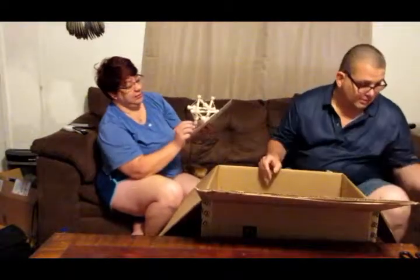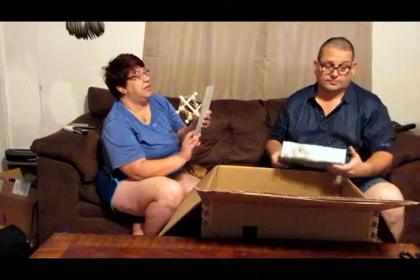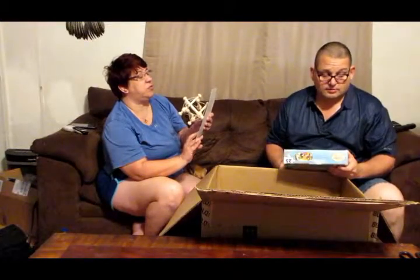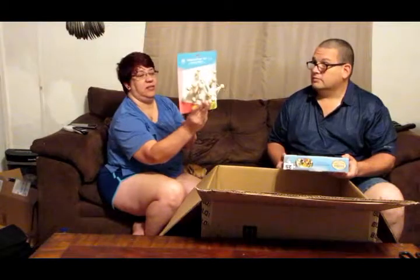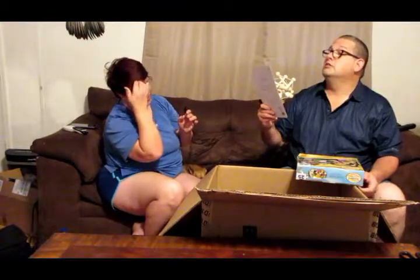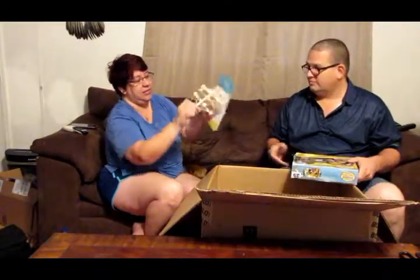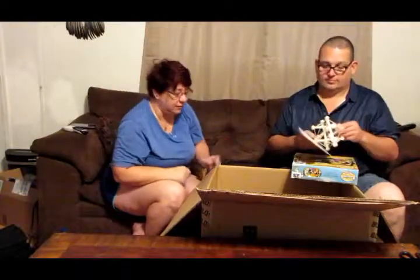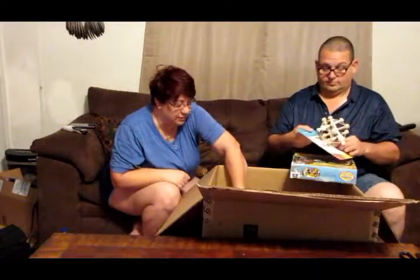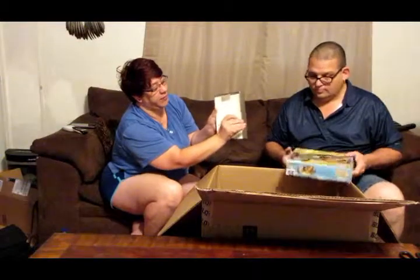Okay. I'm not sure exactly what this thing is. It says natural ski wish. Can somebody tell me what this is? The Mad Hatter toy? Yeah. I'm not sure what you do with it. Well, we have another thing of cards. This is a little damaged.